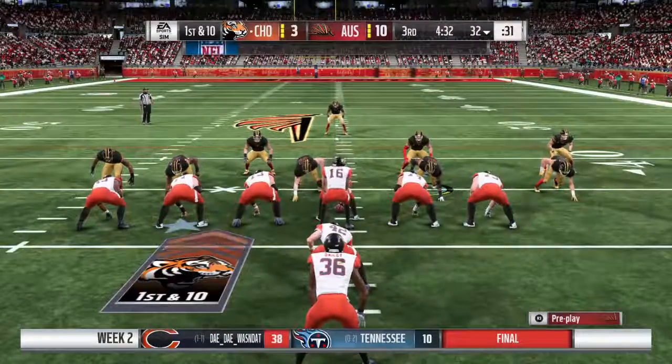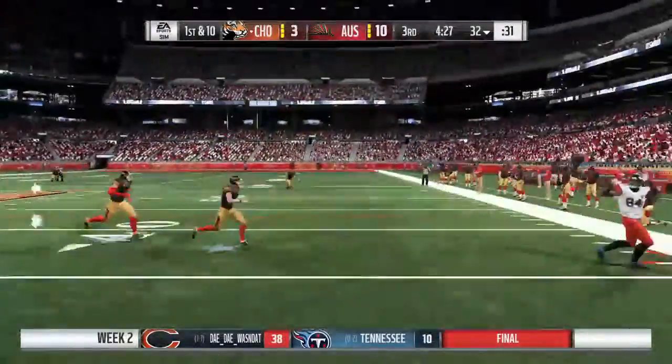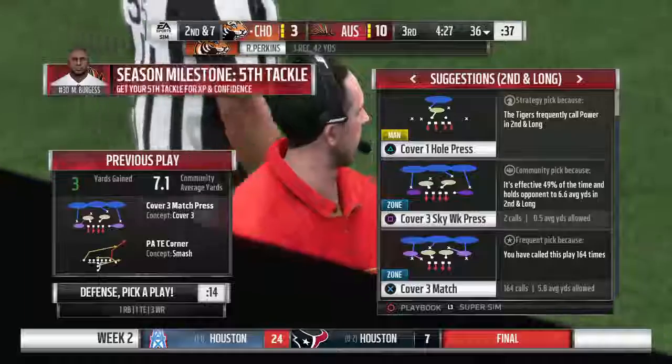All right, here we go. Now a play fake here on 1st down. And he gets this up across the 35 before he's out of bounds. The completion good for 3, and it's 2nd down.